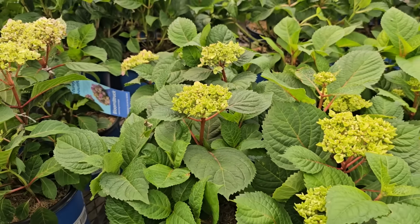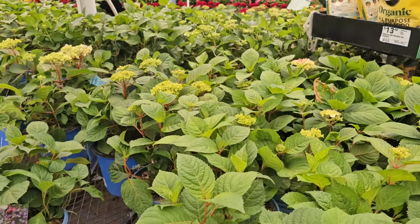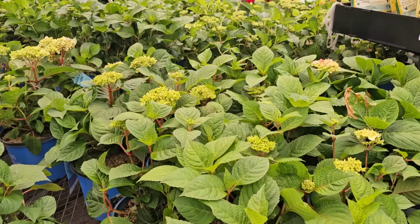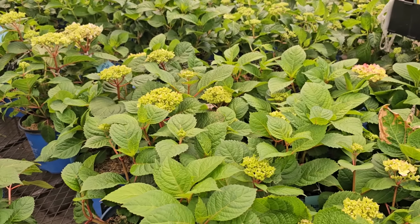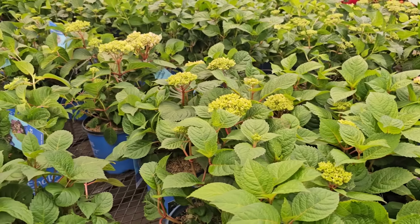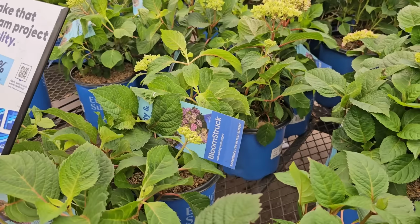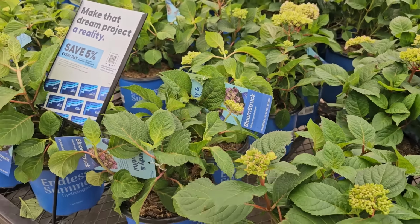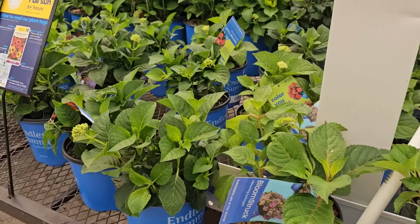This is what's called a macrophylla type hydrangea, or a mophead big leaf hydrangea. What influences the color of your blooms is the acidity in your soil. If you have a more acidic soil, your hydrangea will lean blue, and if you have a more alkaline soil, they will be more purple pink. But these are great because the Endless Summer have been bred to bloom on old wood and new wood, because some of the older varieties of macrophylla hydrangeas bloom on old wood only.